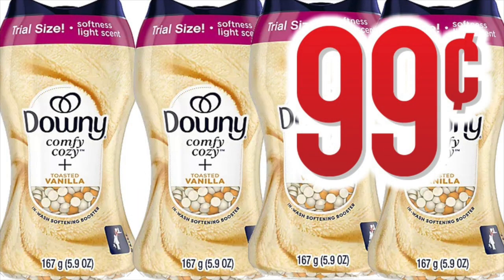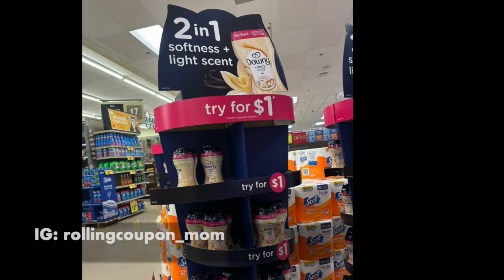So we might have a possible run deal if you can line this up perfectly to get a trial size Downy Comfy Cozy Toasted Vanilla scent beads. That sounds like an absolutely glorious scent for 99 cents per unit. Typically these sell for, I think, just under $6 over at Walgreens, for a similar shaped scent bead. You basically put it with your towels or laundry just to give it that boost of scent during laundry.